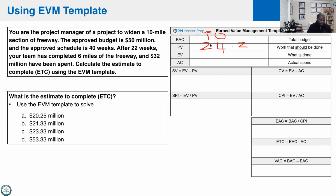Or we can look at it like this. You have to do 10 miles in 40 weeks, which means you have to do a quarter mile a week. So after 22 weeks, 22 times a quarter, whatever that number is, 5 and change. Can't do that in my head, but you get it. It'd be 22 divided by a quarter. That will be our planned value in scope, if you will.